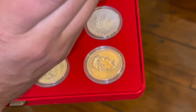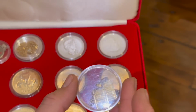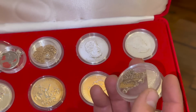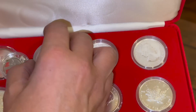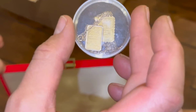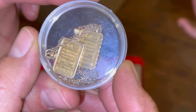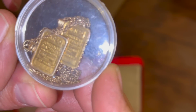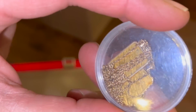0.999 fine gold. It's not very much gold, but oops, I'm holding it off camera. You wonder why I don't use a tripod or look at this. I'm too intent on actually looking at the stuff in front of me that I'm not doing a good job showing it to you guys. Those are Johnson Matthey. So that's gold bullion, just little chunks of it right there.